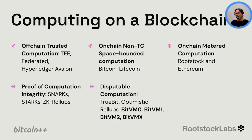Well, there are many models that have popped up during the years. So we have the off-chain trusted computation model. This has been tried many times, like having oracles doing the computation and then voting on chain. Of course, we are not interested in this because this is not really decentralized. We can have the Bitcoin script model, where we have a non-Turing complete machine and it's bounded by the space of the program. So that's Bitcoin or Litecoin. Then we have the meta computation. This is what Rootstock and Ethereum do. You are allowed to create any kind of programs, Turing complete programs, but we are going to charge you for everything you do.